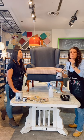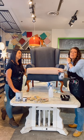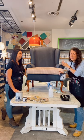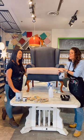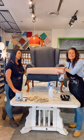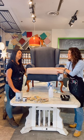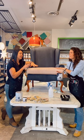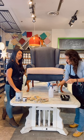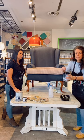You would rather do 3 thin coats than 1 thick coat. Don't think that your first coat's going to cover it. Because if you put it on too thick, it tends to get crunchy. And that's often a question that we hear. Yeah, you're trying to dye the fabric rather than paint it. Correct.